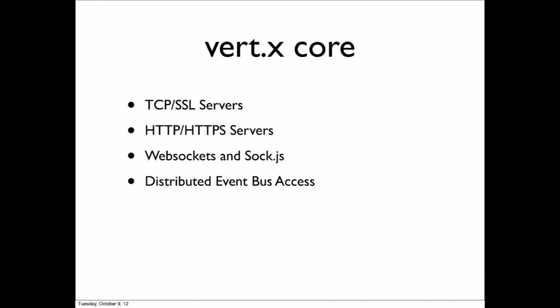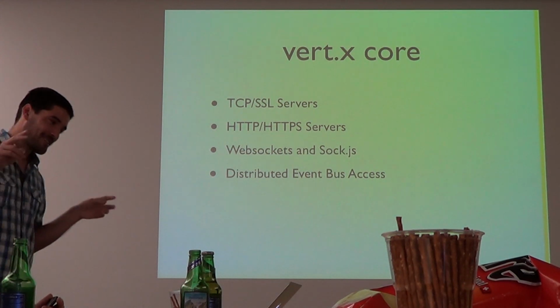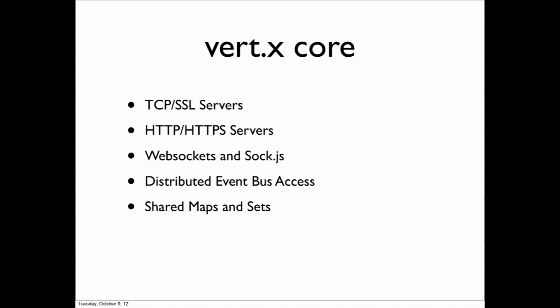Anyway, there is this distributed event bus, and with that you have access to verticals in the same Vert.x instance or in the cluster. When you run Vert.x, as I showed before, like vertx run my app, you can have many options, of course. One option is cluster, then you can have the cluster port and so on. And Vert.x will take care of adding all the Vert.x instances into the cluster, and then you can use the event bus to communicate among verticals, among Vert.x instances. They should find a new name for that. Anyway, and then you have shared maps and sets. I mentioned that before.